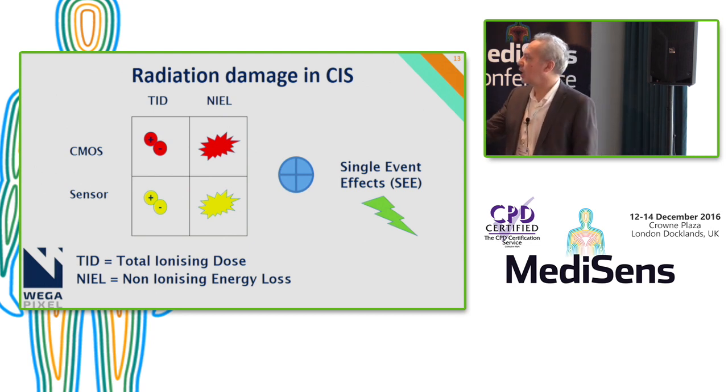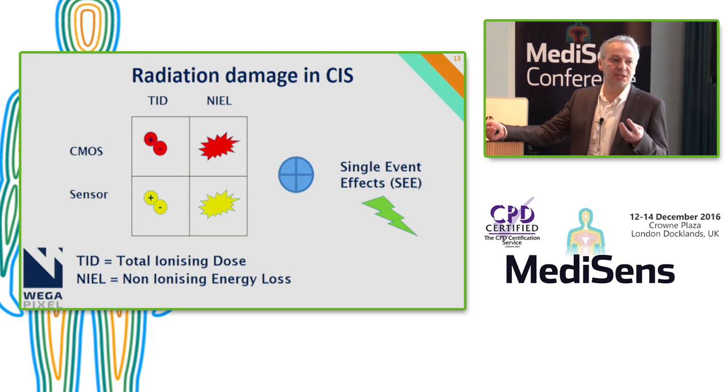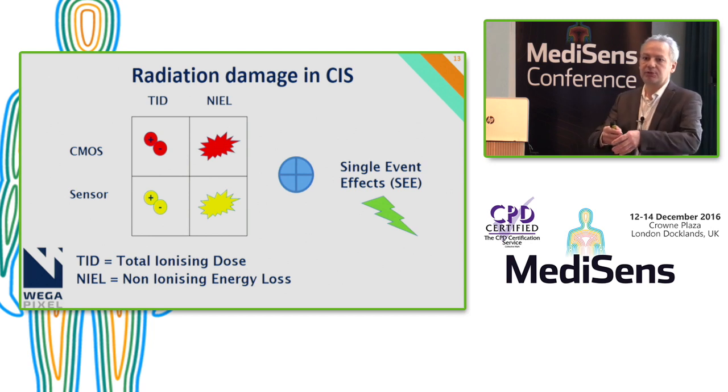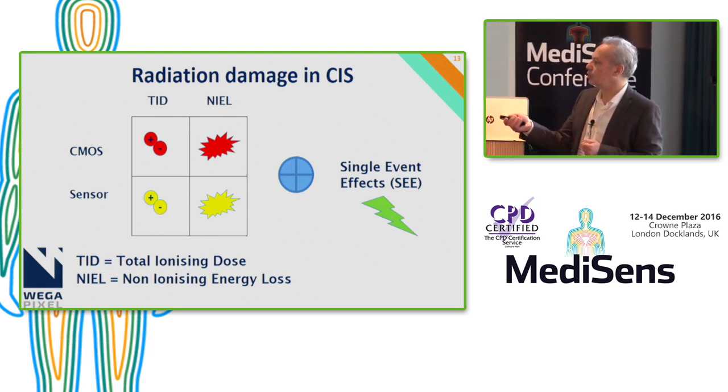So I want to distinguish between what I call the CMOS, which is the electronics reading out, all the transistors effectively, and ADCs, other functional blocks one can have in a sensor, and then the sensor itself. Both would have two different types of damage. One is called total ionizing dose, so a particle coming through generates electron hole pairs, and we will talk later about what they do. And the other one is called non-ionizing energy loss.